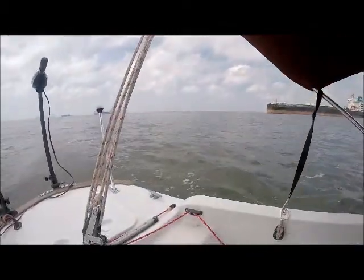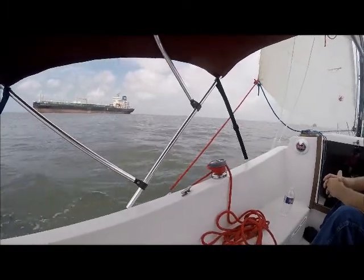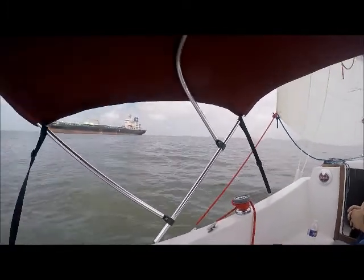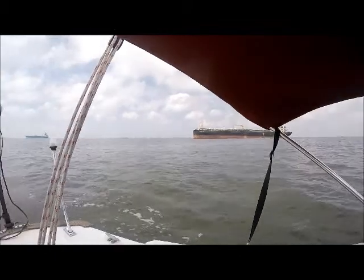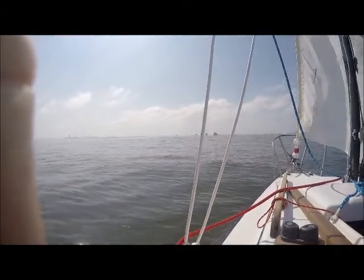And you won't believe this, we are doing like 5 knots, even though it doesn't feel like it. It's really weird. But we are moving right along. There's Bolivar Island back over there. All right, heading back into Galveston.